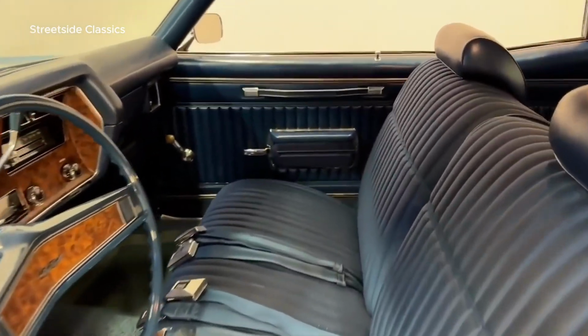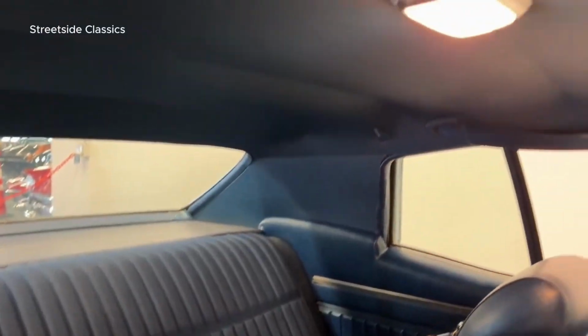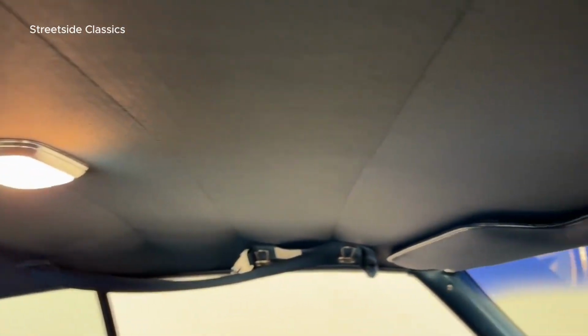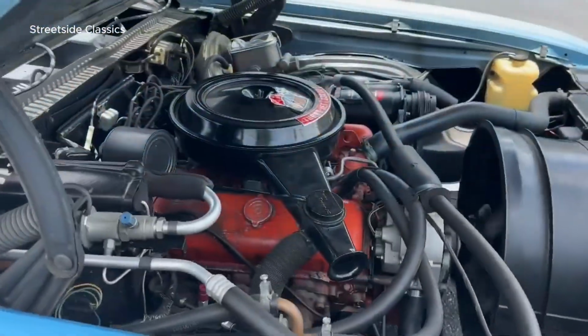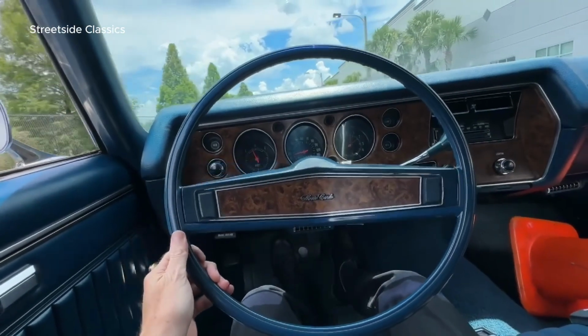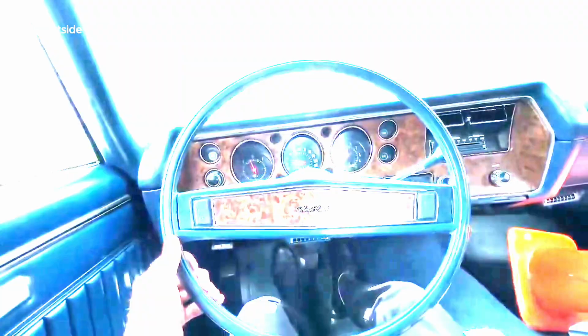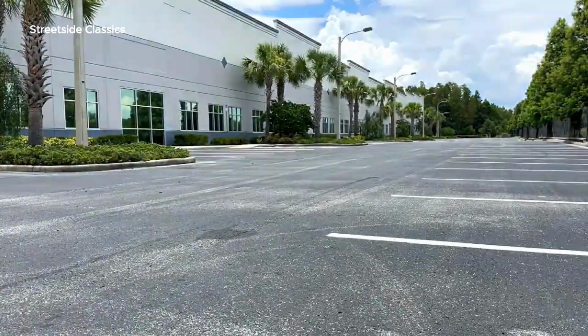The SS454 package wasn't cheap, but it wasn't outrageous either. For just $420 over the base Monte Carlo, you got a full-blown big block bruiser. That put the total price somewhere around $3,500 to $4,500 depending on options. Not bad for a car that could cruise in comfort and light up its rear tires on command. Compared to rivals like the Ford Thunderbird or Pontiac Grand Prix, the Monte Carlo SS offered serious value. It wasn't as flashy, but it was quicker, smoother, and often better equipped.